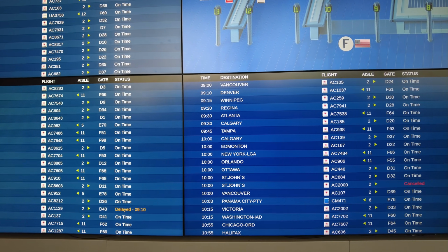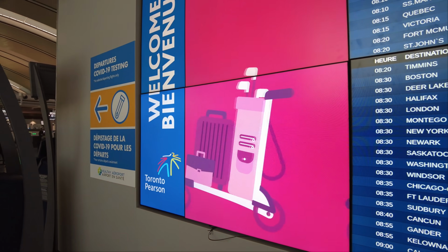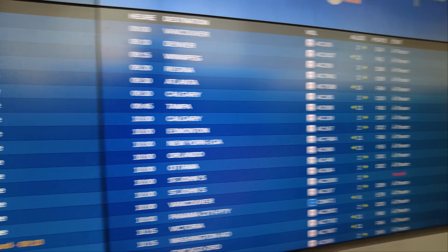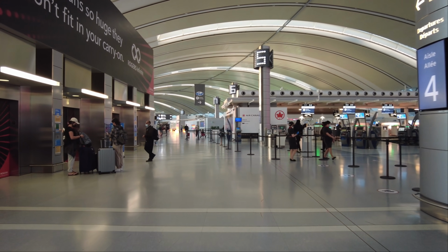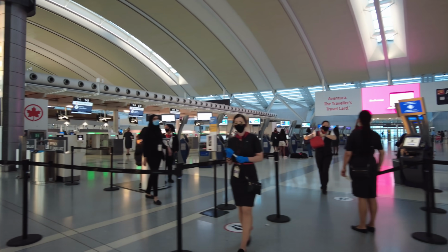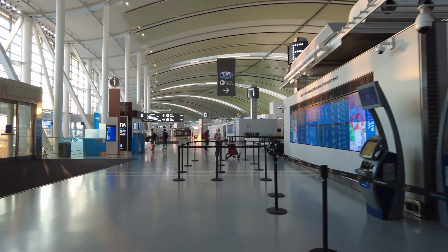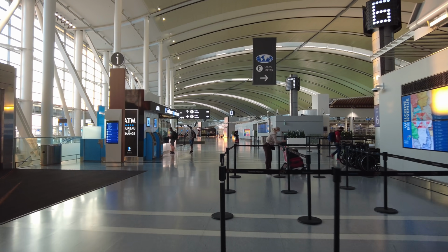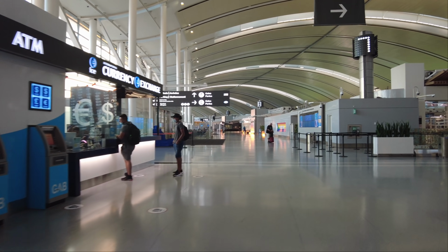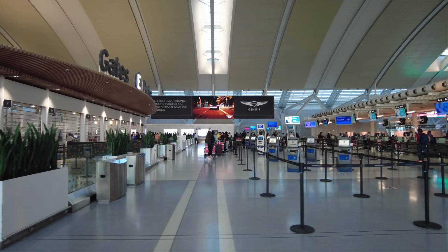New York. Aisle 11, gate F66. Wait, did I read that right? Yeah, it says to the left. Alright, so I guess we're heading over to 11. So those gates near where I entered must be mostly domestic flights, if not all. There's a currency exchange. There's where you'd go through security for an international flight normally.